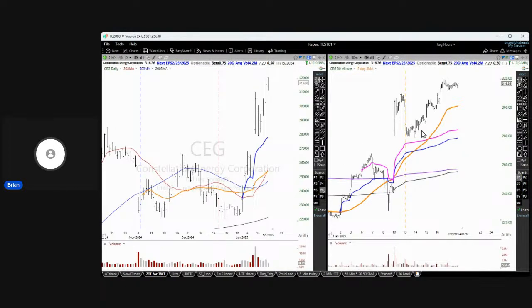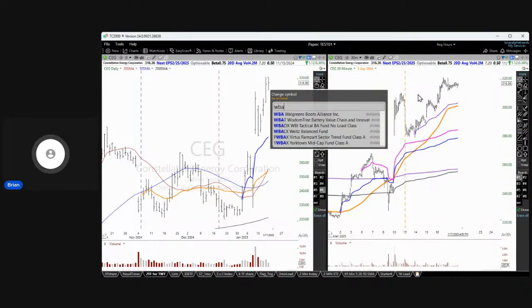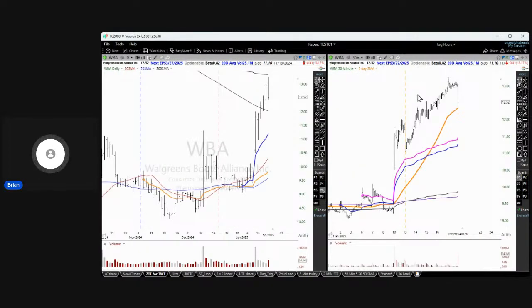The question is, is it a low risk, high probability trade right here, right now? My answer to that is I don't think so. Just last week we saw a low of 280 and then it rallied to 320. So 40 points. That's a hell of a move. That's 15% in there. I think you need to let it settle down a little bit. Let's go through these pretty quickly and I'll point out some educational things as I see them.